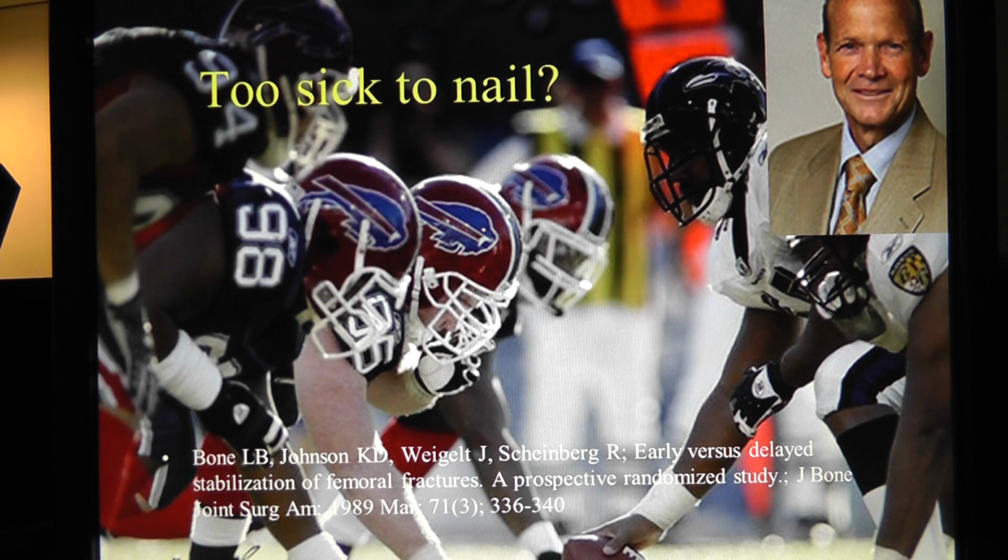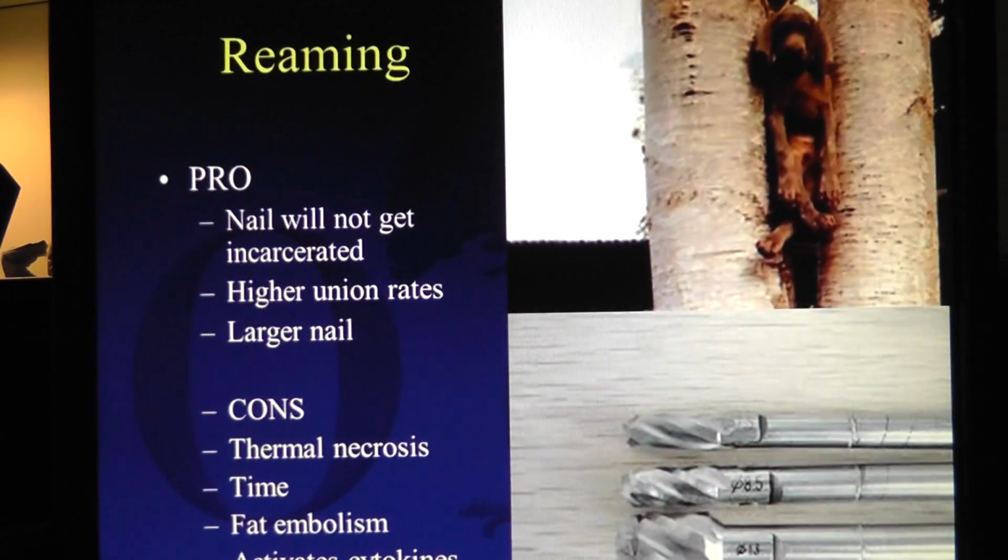Okay, so the other issue is somebody too sick to nail. In the 80s, there was a concept that you can't take this patient to the OR, they're too sick, they'll die on the table. Larry Bone studied this apparently when he was a fellow in Parkland, and then he went to Buffalo where he's still the chairman. And people actually did better if they're nailed within 24 hours. There was less time on the vent, less time in the ICU. People did better if you nailed them quickly. Not emergently, but quickly. So that kind of changed the way people would think.